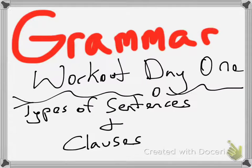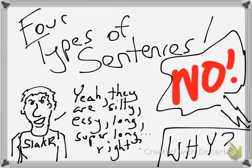Alright, so let's get started. First off, there are 4 types of sentences that you're going to need to know for both the STAR test and for my class. No, they are not silly, easy, long, and super long. We need to know them because they help you provide sentence variety, and that is very important, so your story or your essay is not boring. It doesn't have a bunch of just one type of sentence.